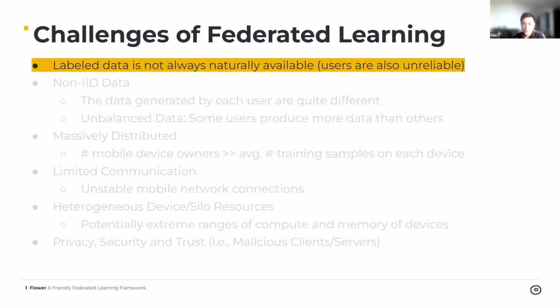But of course, federated learning doesn't really solve everything. We still face some challenges. First of all, although we have a massive amount of unused data, not all of it is labeled. For example, when we take a photo of a cat or dog, we never manually tell our phone that we just took a photo of a cat or dog. We just take a photo and do nothing else.